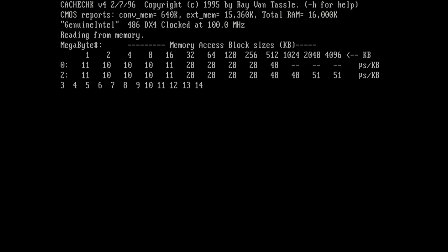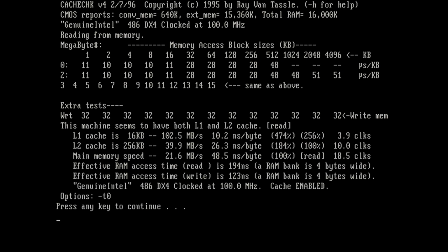So let's start with Cache Check and just see what that did. And you can see right away that the memory latency values have gone down considerably. Before they were about 115, now they're around 48 to 51, somewhere in that range. So less than half, really, really good. And the main memory speed also increased from less than 10 megs per second to over 21. So I think that's a really huge improvement. The memory is performing a lot better now.